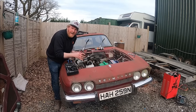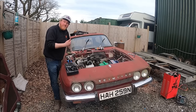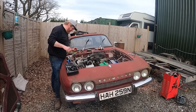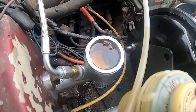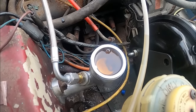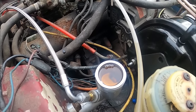Just had an idea. I'm actually gonna try and back pump it, as in push the fluid back up into the reservoir instead of sending it down. See what happens there. Quick look, can you see the bubbles? So I've attached it with a bleed nipple, and I'm pumping fluid back up and all the air is coming out. So this could be genius. I could be a genius.